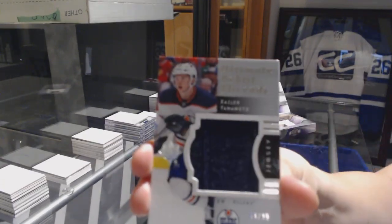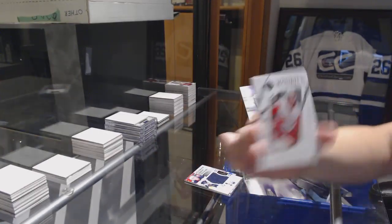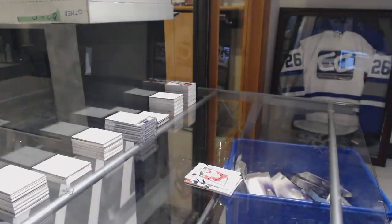Ultimate Debut Threads jersey number to 99, Kailer Yamamoto for the Oilers. And a base rookie number to 399, Evgeny Svechnikov for the Detroit Red Wings. There we go, everybody.